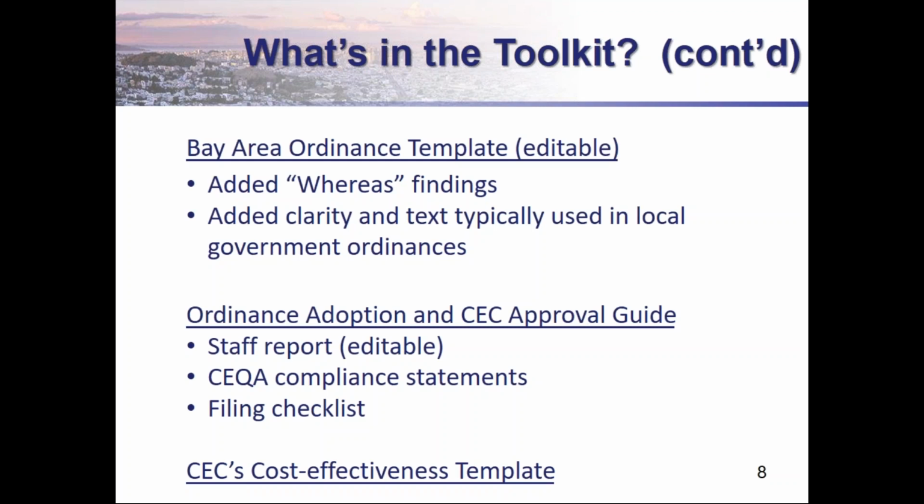The other component is the Ordinance Adoption and CEC Approval Guide. So this will include an editable staff report, so you don't have to do that either. It includes CEQA compliance statements and a final filing checklist. And also, of course, includes the cost effectiveness template that Amy discussed earlier.